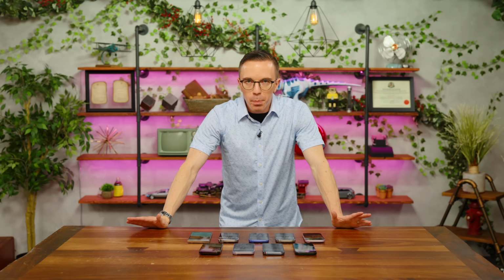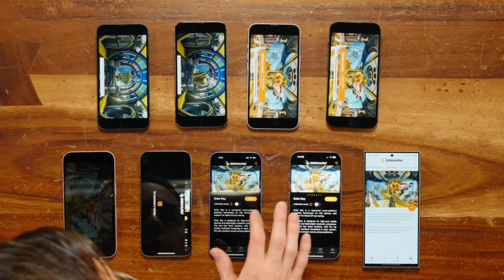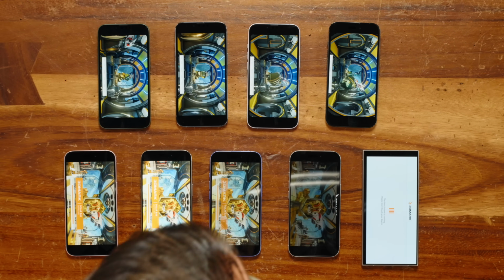A little bit more of a relevant benchmark is 3D Mark. So this is going to be a real test of what the gaming performance is theoretically on each of these phones. And I am running Solar Bay, which is a moderately powerful benchmark. It's not the most powerful one in the 3D Mark suite, but it is the only benchmark that will run on all of these devices.